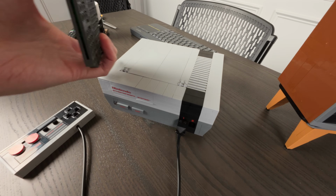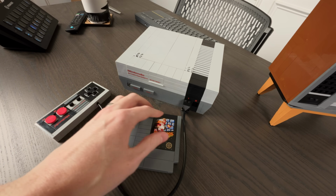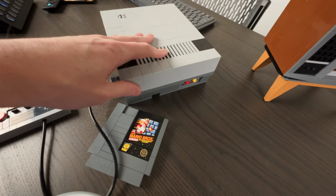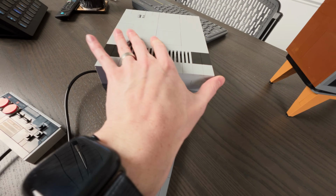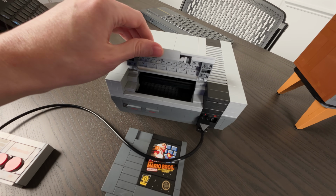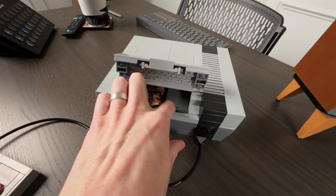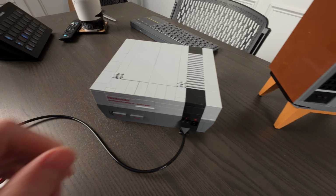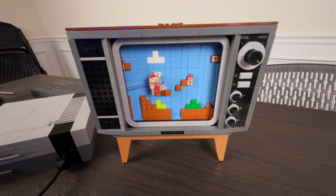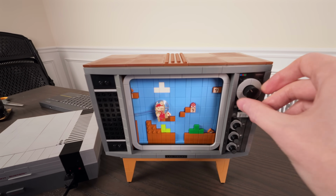Look at that. It's so cool. It's very, very cool. It is a NES system, and it's got the controller that plugs into the controller port. Very neat. It's got all of the plugs that were on the original front-loading NES. And it opens up, and the game goes inside, which is so cool. And then the TV, which is modeled after an old school TV that I have memories of. It's got these little knobs and dials. This actually turns, which is very, very neat.